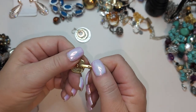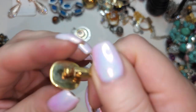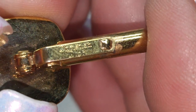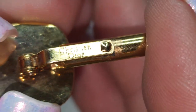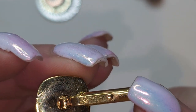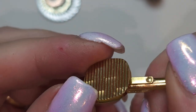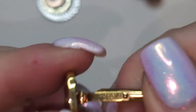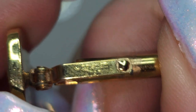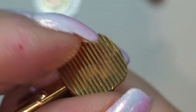Another gold tone cufflink. What does this one say? What? Christian Dior? Oh, we need another one. This Christian Dior cufflink. No way. What? Oh my God.